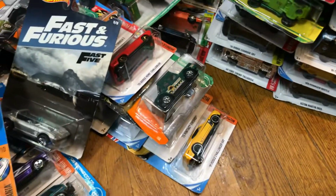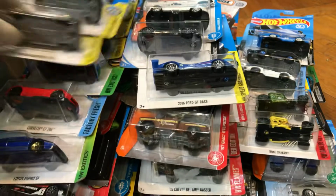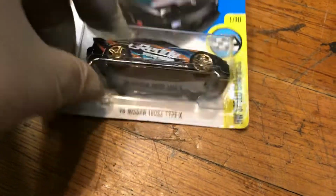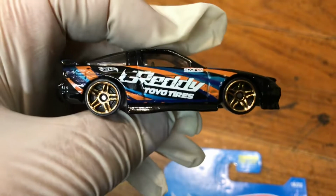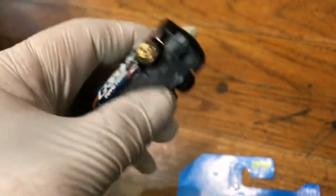Which one should I get so I can open up? I feel like opening something. Let them breathe. This one? I'll do this one. Let me see. Yeah, I'll do this one. Alright guys, let them breathe. 1996 Nissan. Alright, there it is. Let me smell it. Good. Alright, Grady Toyo tires. Pretty cool. I'm going to do a wheel swap tomorrow on this. Looks pretty cool. See how fast it rolls.